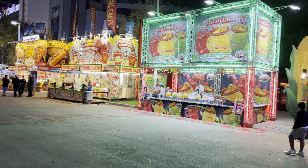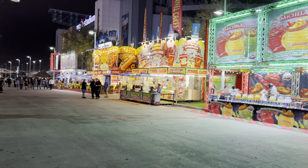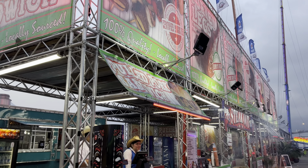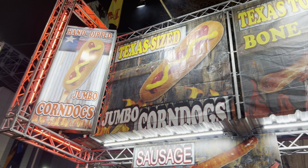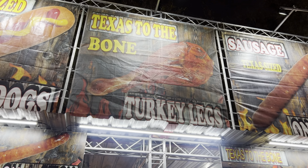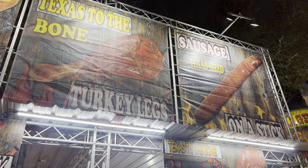Now, for the best part of the carnival, the food. There are literally hundreds of food stands throughout the grounds. Fried Twinkies, fried Oreos, turkey legs, sausages on a stick, giant corn dogs, and the list goes on and on. It's basically food heaven for cholesterol lovers.